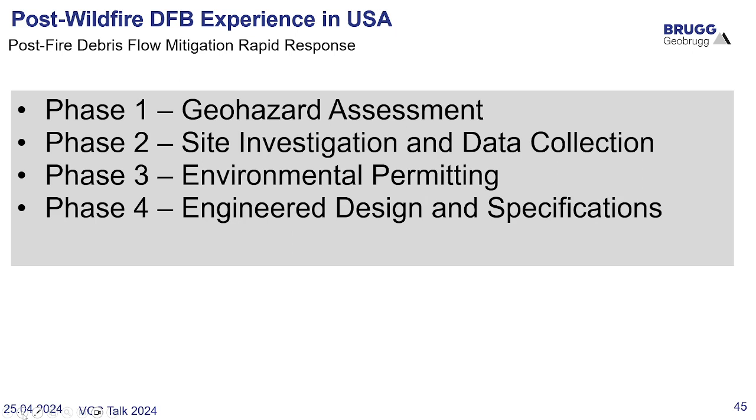Phase 4, the engineer design and specifications. This is where I kind of come in and I give you the anchor loads, and I give you the drawings, and I help with your foundations, and help with pricing and forces and all that stuff.